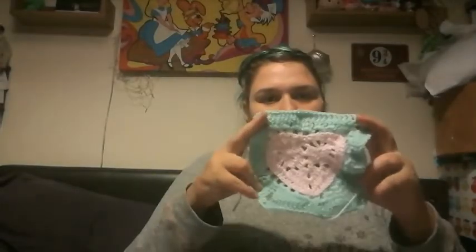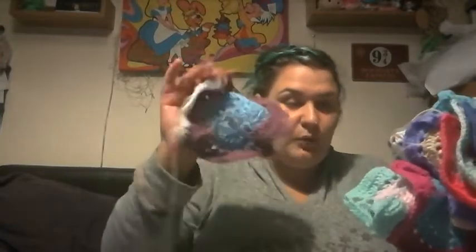For those of you that have been watching this endeavour, I finished making all the squares. There's another one somewhere. Nope, not that one, that's attached. All the squares for my mum's blanket. So they're all squared off now. So I just have 13. I'm working on joining that one. I just have 13 left to join on and then do a border. And then my mum's blanket is done.